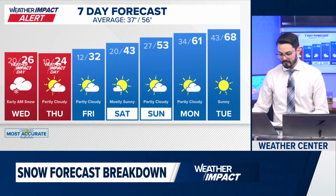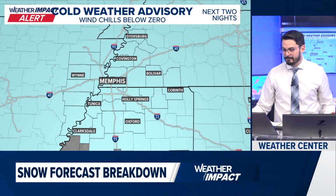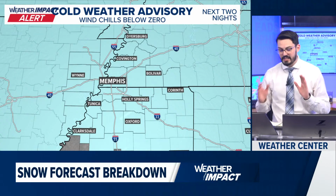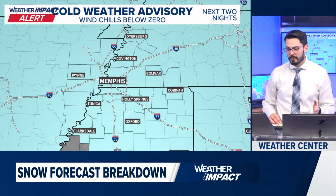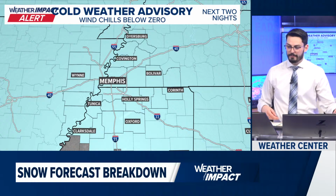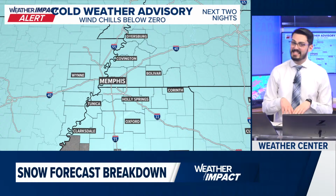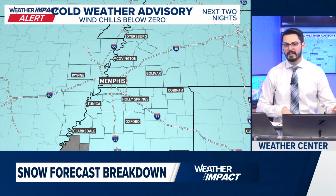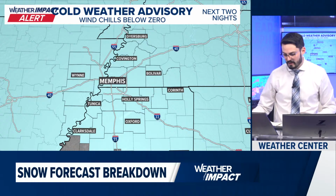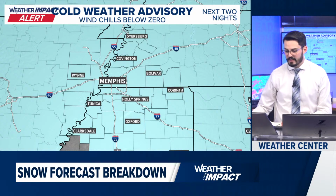We do have a cold weather advisory out across our entire viewing area for the extremely cold wind chills that are coming in. So tonight through around 9 a.m. tomorrow, cold weather advisories in effect, and then there's a second one behind that for Wednesday night into Thursday morning. I would not be shocked to see another one reissued for Friday morning. Thing is, the winds are going to be a little backed off as we go into Friday, so that'll be good.